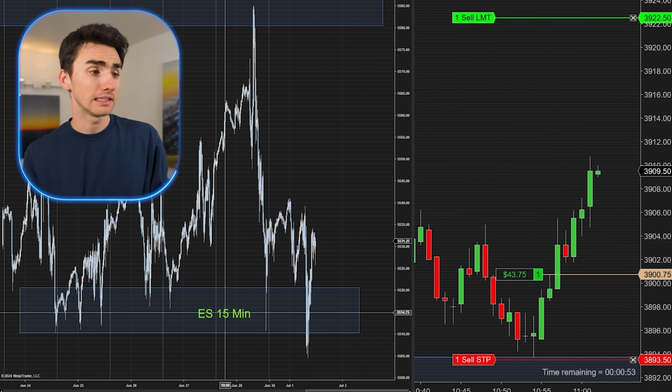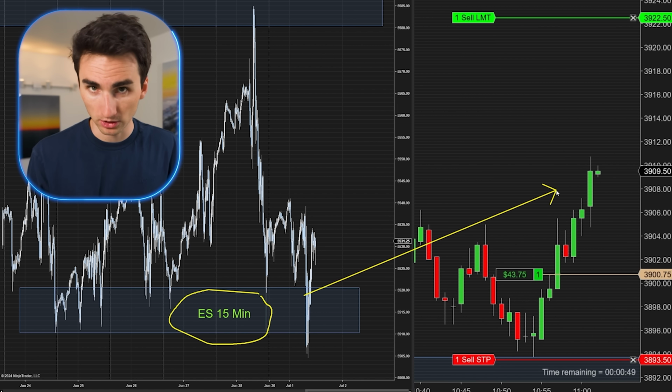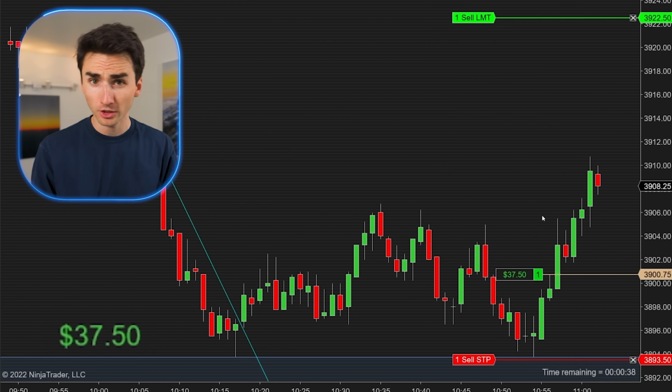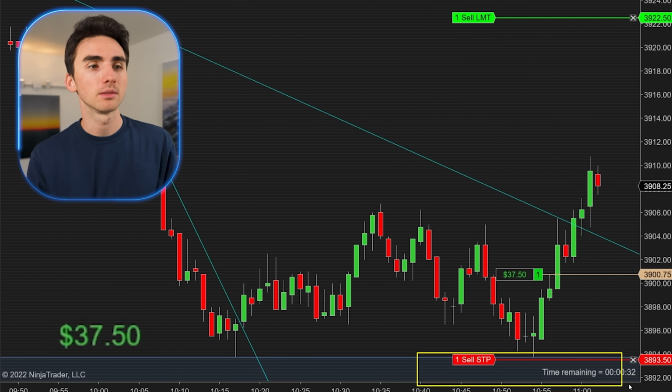That's why I look to find these support levels off of a 15-minute chart, but then I go into a 1-minute chart and get a more accurate entry, because the candles show up a lot faster in a 1-minute chart, allowing you to get a more accurate entry and a closer entry to the support level.